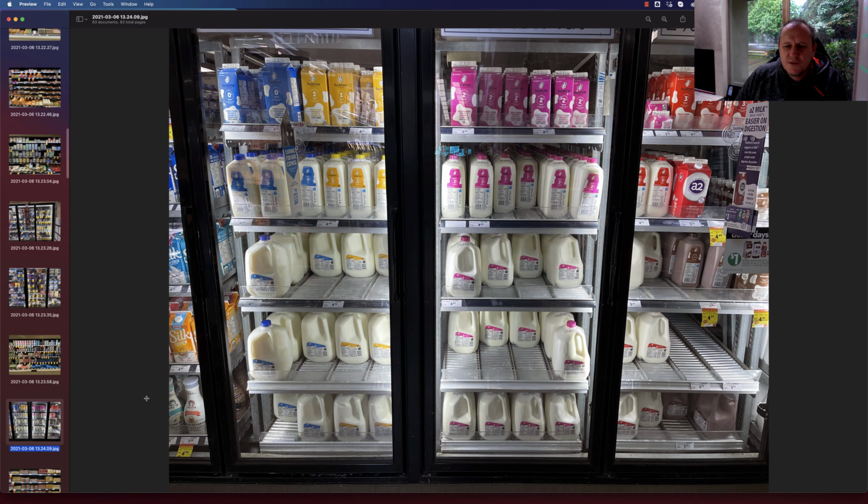Then we go to the milks. This is one thing that's weird in Canada. You don't get 2% in normal milk. You get 0%, 1%, 2%, and 3.25%. Those are the options for milk. And then under the organic milks, you get the one that's got nothing. But 3.25% is probably the one that we buy.